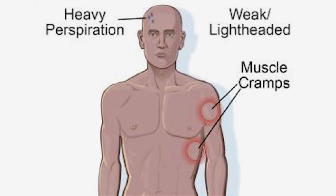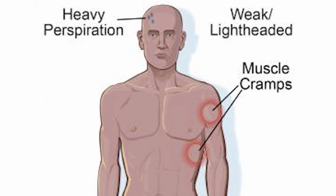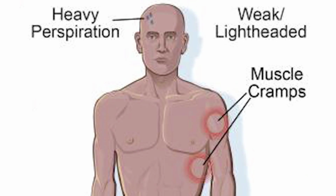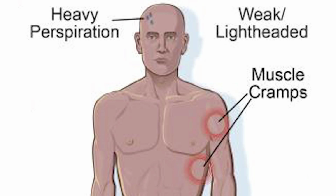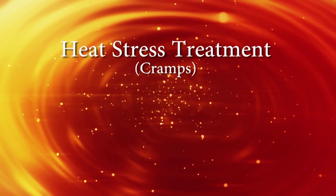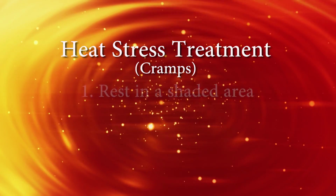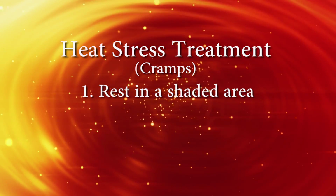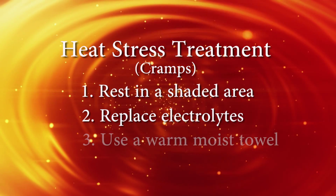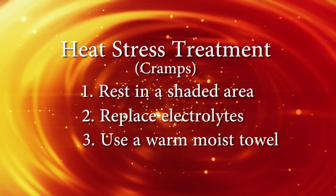Heat cramps develop when a person sweats profusely and drinks excessive amounts of water without replacing electrolytes found in sport drinks. The symptoms of heat rash are tiny, prickly red bumps on the skin, and the treatment is to keep cool and dry. The treatment for heat cramps are: rest in a shaded area, drink water and other fluids to replace electrolytes, and use a warm, moist towel on your skin.